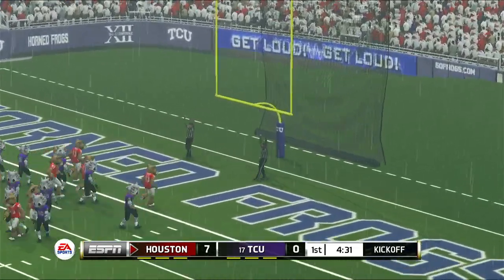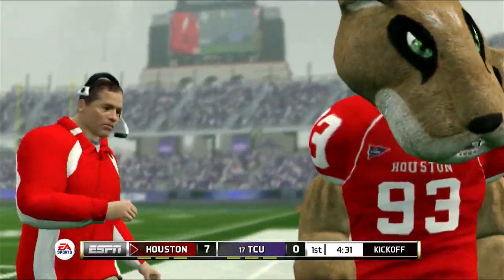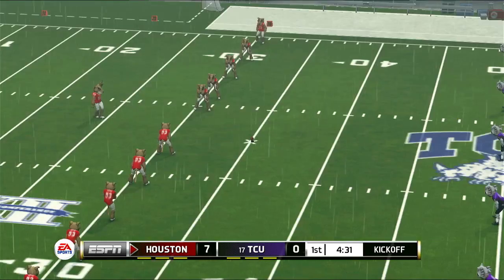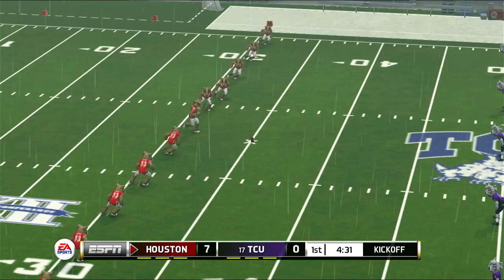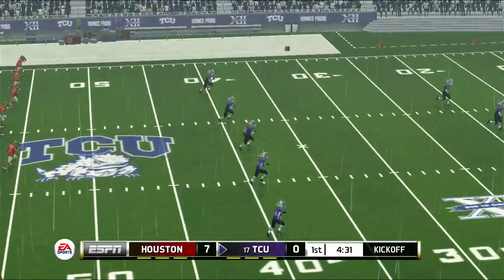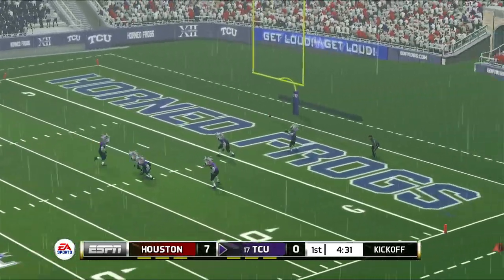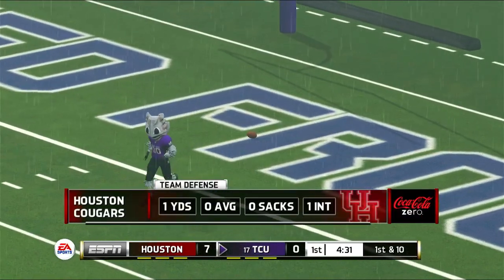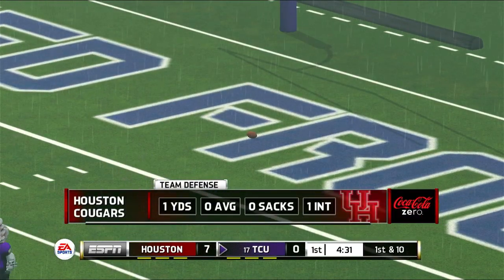And he adds the extra point. And it looks like they're ready for the kickoff. He sends this one deep. And it goes into the end zone, down for a touchback. Houston's in the driver's seat right now, but it's still early, Kirk.